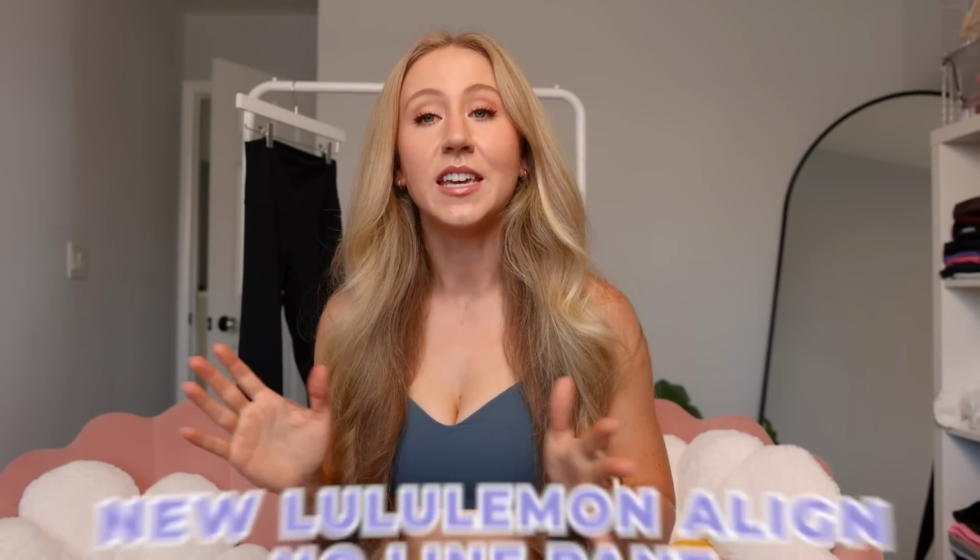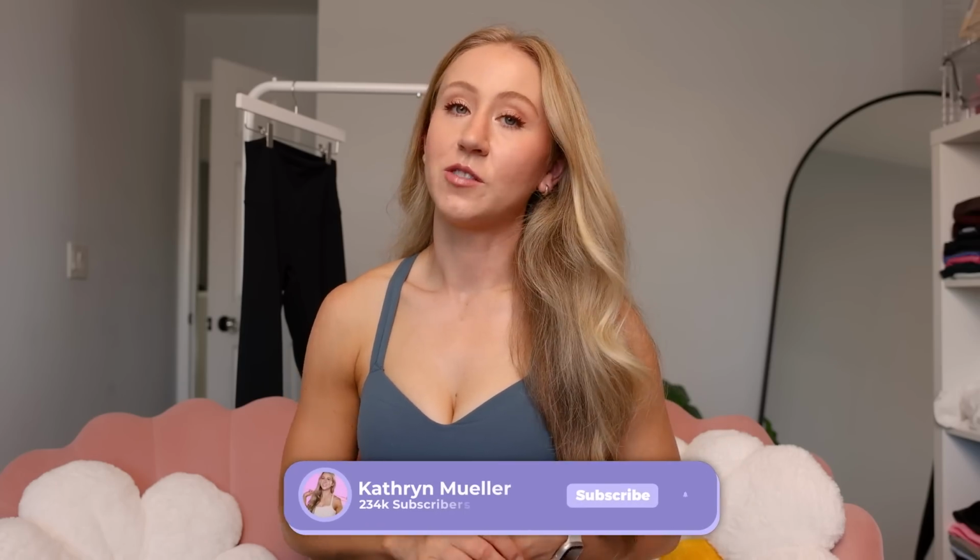So that is it for the Lululemon Align no line pant. Let me know what you guys think in the comments. Are you guys super excited that Lululemon is finally arriving on this no front seam train, or is it just a little bit too late? Because it's just a little bit too late for me. Definitely got to give credit where credit is due, Aligns were just so revolutionary for activewear, but the whole no front seam thing coming 6 years too late is almost like, why are we even doing this now?